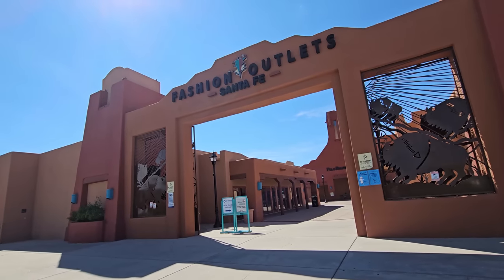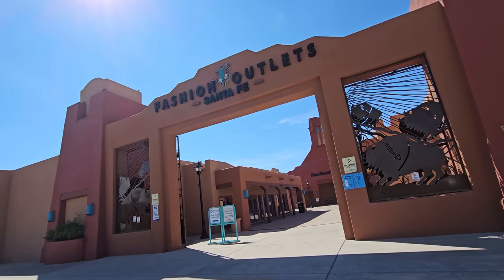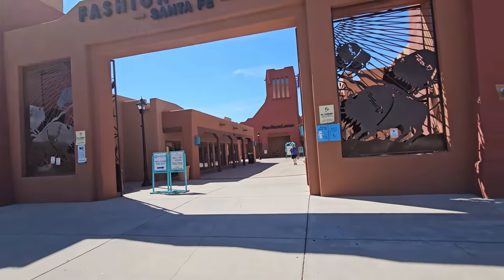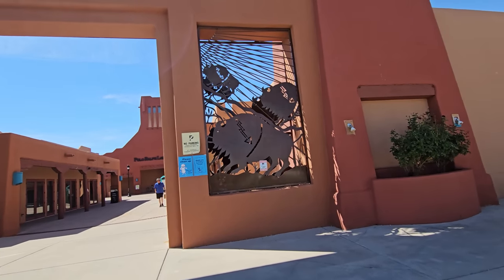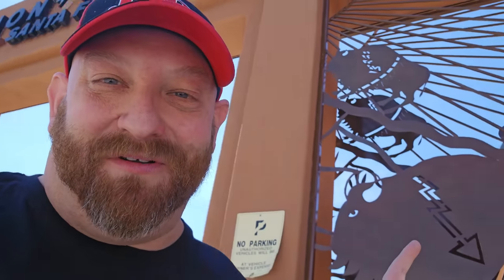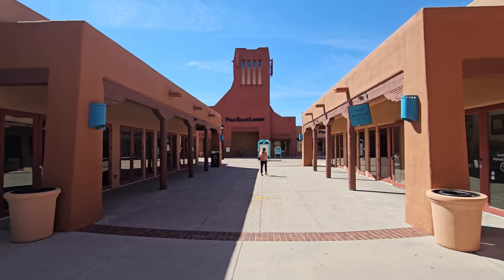All right, guys, I am in Santa Fe, New Mexico, at these fashion outlets, and apparently somewhere among these is a Spirit Halloween. This is one of the things that I absolutely love about running around the United States filming these Spirit Halloweens, guys, because every place is different. Okay, maybe not every place, but look at this. There's Tatankas up here, and if you've seen Dances with Wolves, you know what a Tatanka is. Look at this, guys. This is pretty dang crazy in here.